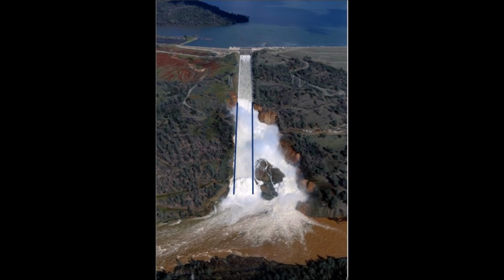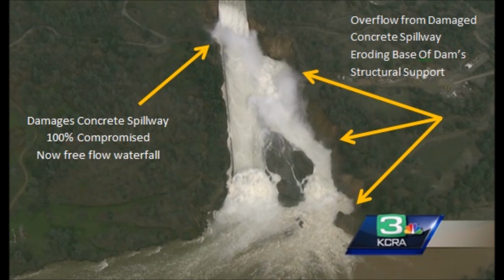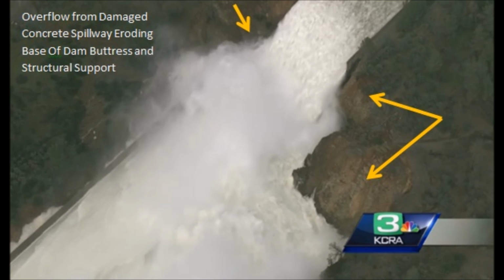That's scary. I put the blue lines on here so you can see the amount of erosion. If this is what it did in 36, what if they let it go another 36? That's going to be off the picture to the right. I added the yellow arrows for you here so you can easily see where the structural damage is. The concrete spillway is 100% compromised. The water's not really flowing down there so much any longer. It's sort of free-flowing down the mountain at the moment.